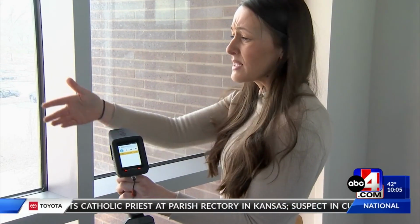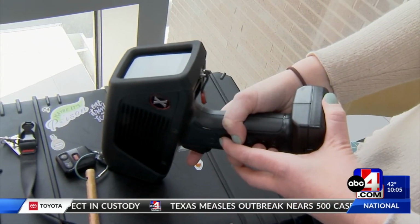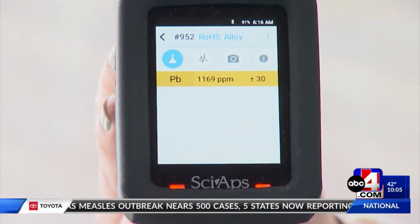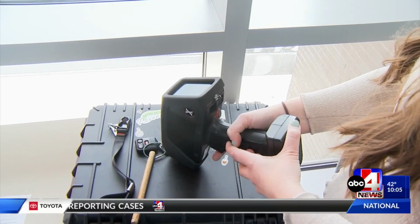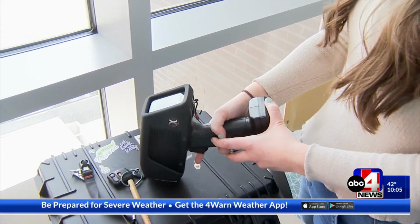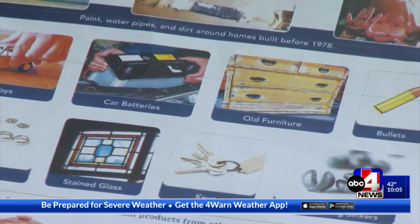When you've been poisoned by lead, it's a permanent brain damage. This is Candace Breeze. She's using a detector to show how much lead is in this set of car keys. It's showing at 1169. It tests to see if there is lead in the product. So not just on the surface, but in it. Proving lead is in more places than we think.